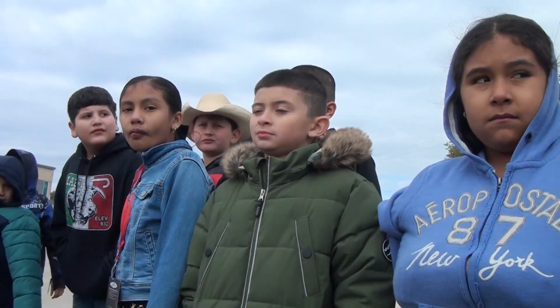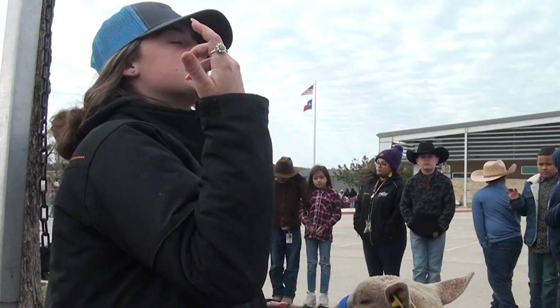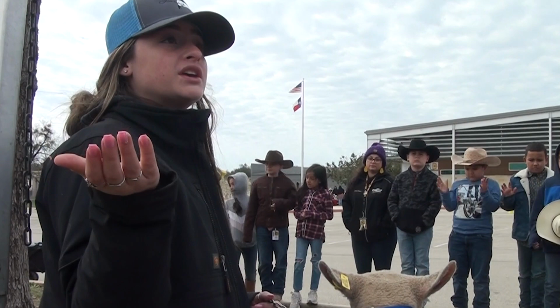So that is a blower. When we shear and dress up the lambs for show, we use that after we wash them. It's like a hair blow dryer. Whenever your hair is wet, you blow it and it gets dry. So that's what we use to blow dry our lamb's body and their leg wool to fluff it out.